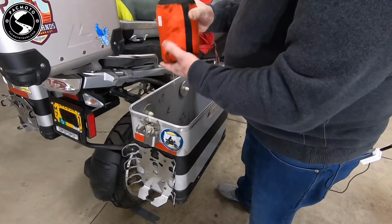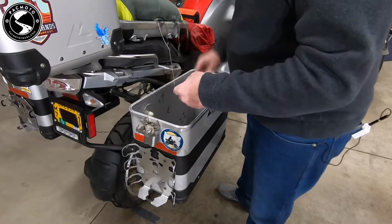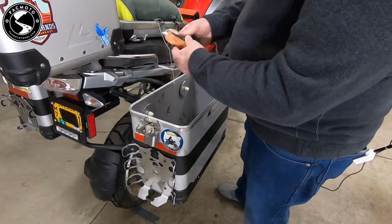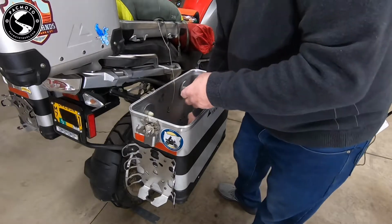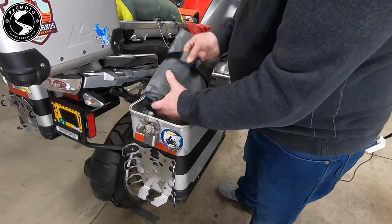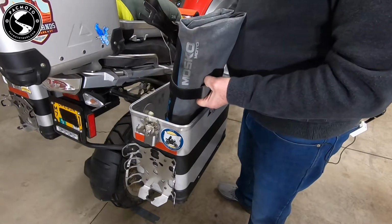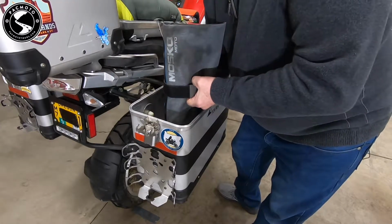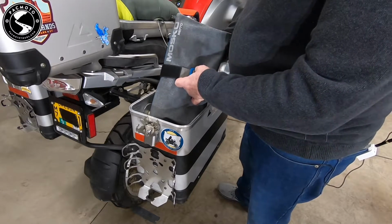I have my sleeping liner. It fits in there nicely. I have a tie-down strap for when I'm on the ferry. I have my toolkit and some tire irons. I will walk you through what's in my toolkit here in a little bit.